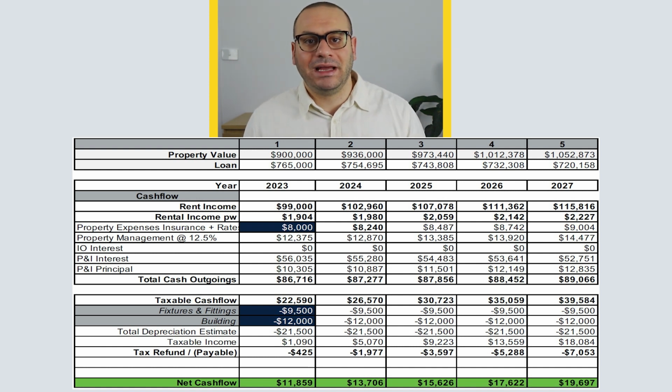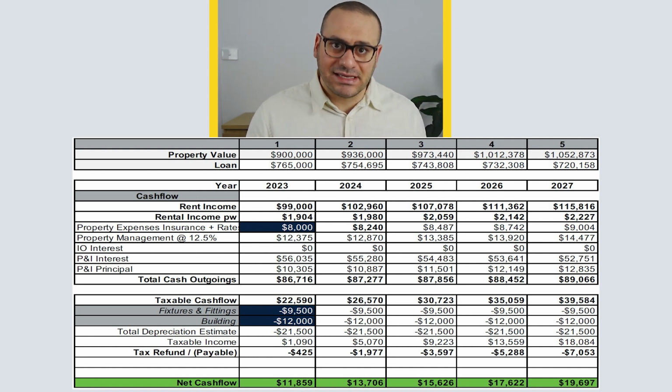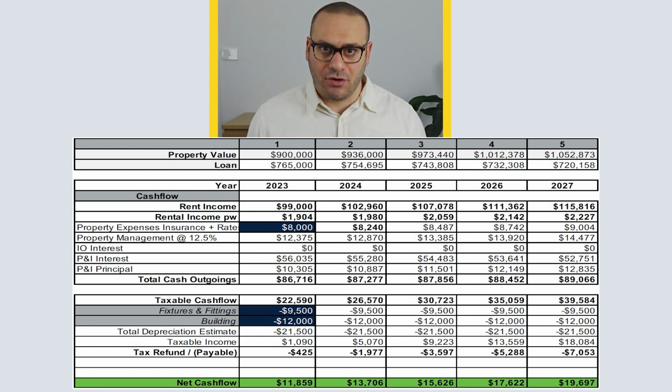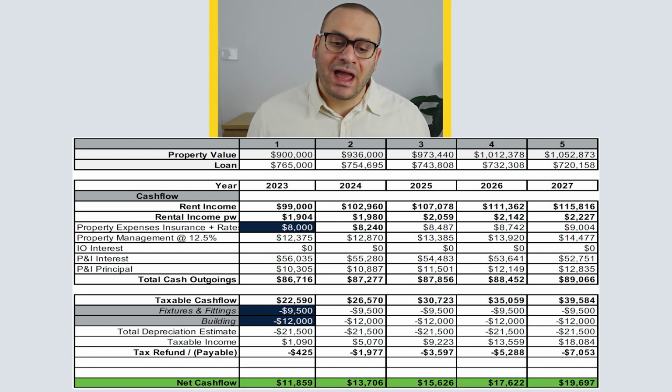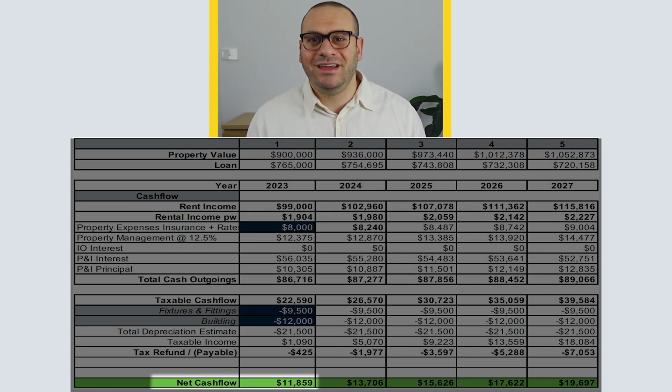However, you shouldn't have to pay tax on that because you're going to be claiming the depreciation of the house and the fixtures and fittings to reduce this income close to zero. Once you do that with your accountant, you should have a net cash flow of just under $12,000 from your NDIS property, which is pretty cool.